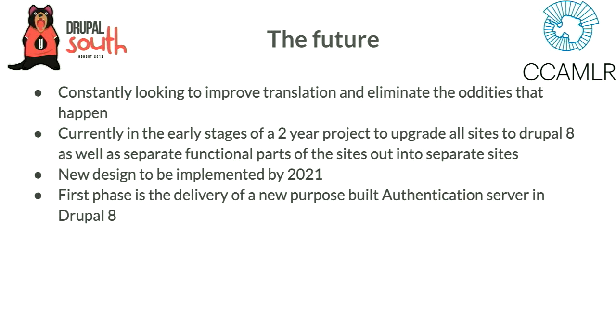So what does the future look like for this infrastructure? Basically, we're always looking to constantly improve the translation and eliminate any oddities, for example, as we saw on some of those forms, some of the things that are not translated. We're currently in the very early stages of a two-year project that will upgrade all our sites to Drupal 8, working with 80 options on delivering that, as well as separating out the functional parts of the sites into separate sites. That's mainly for our main website, which has a large amount of functionality in it.